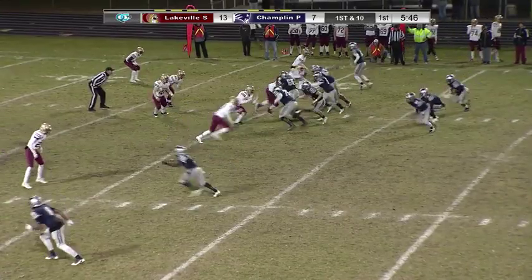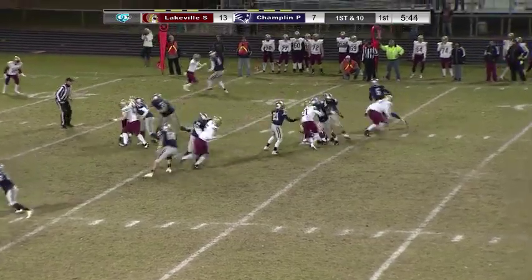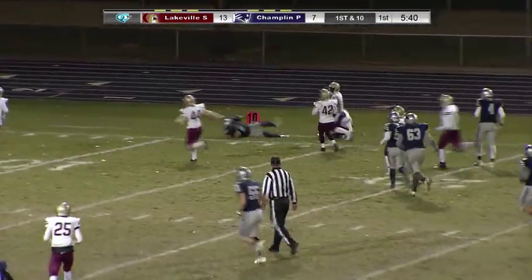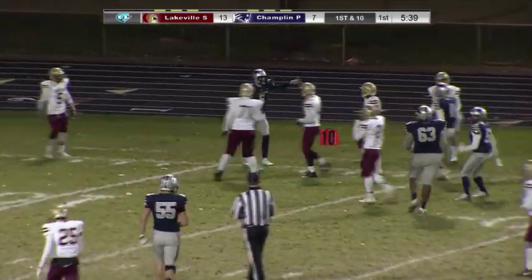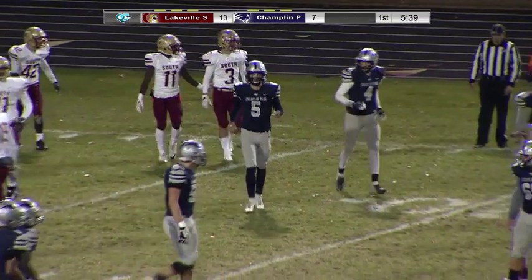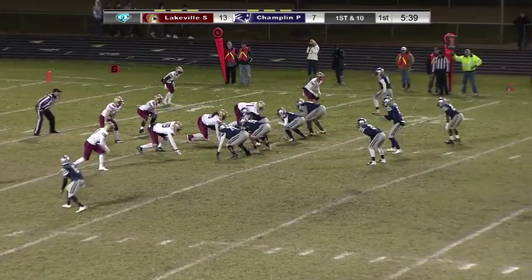Pistol formation. A low snap again. Fakes the handoff. Goes to the right side. He's got the first down, and more does Otto. He's going to continue his way. And finally, knocked out of bounds about 5 yards beyond the first down mark. Again, first down for the Rebels.